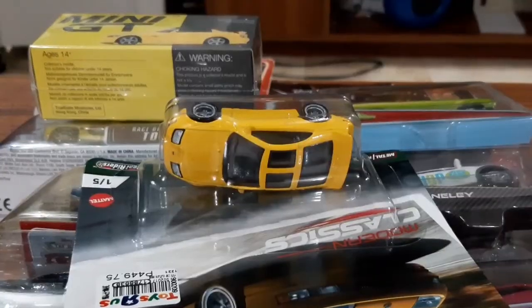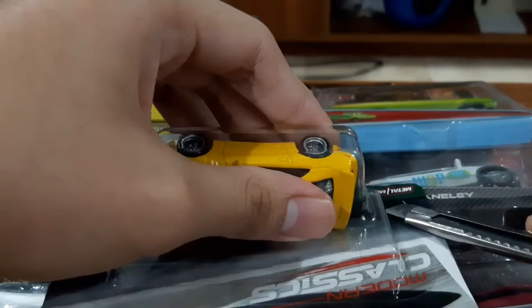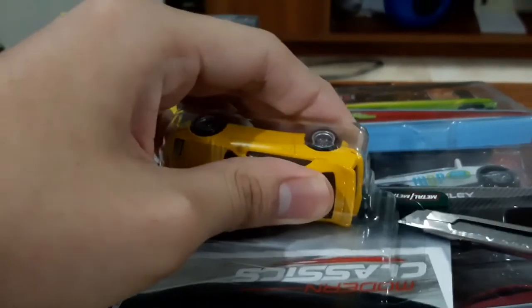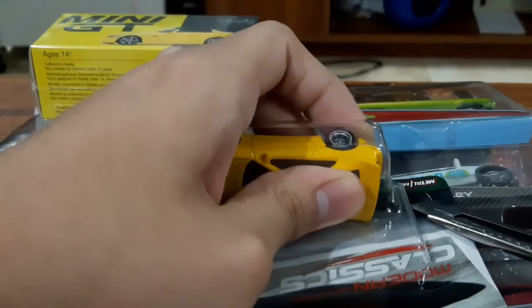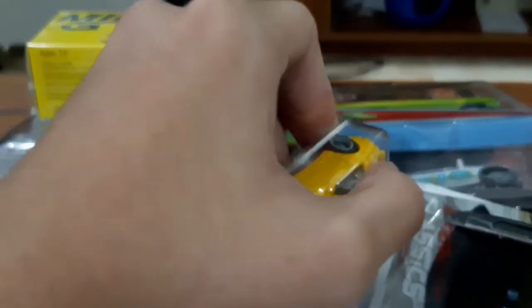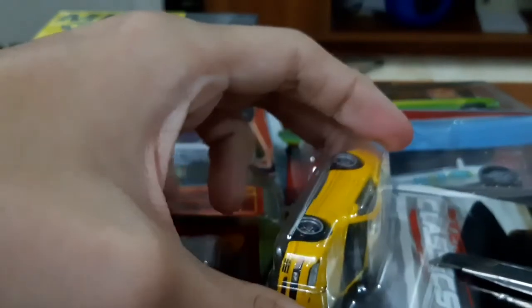I was quite excited when I saw this in store at the Toys R Us. This one is in pretty good condition, but a terrible card. I saw the other one that has a nearly perfect card, but that one had paint blemishes. So I bought the one with the terrible card and with less paint blemishes.